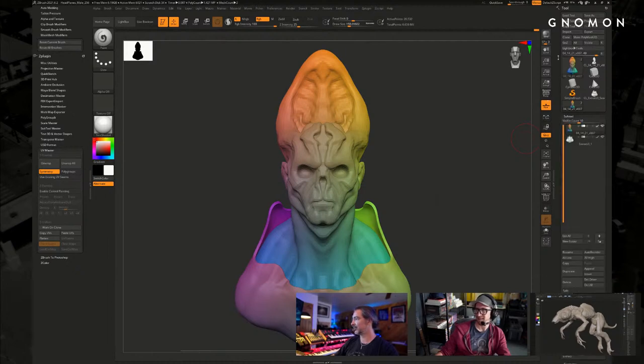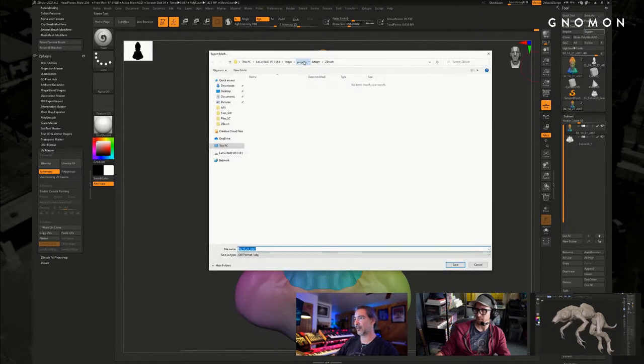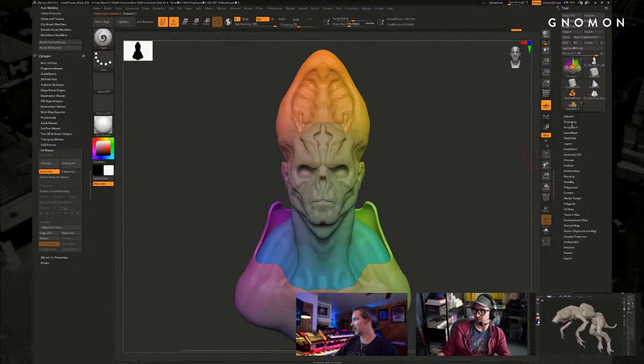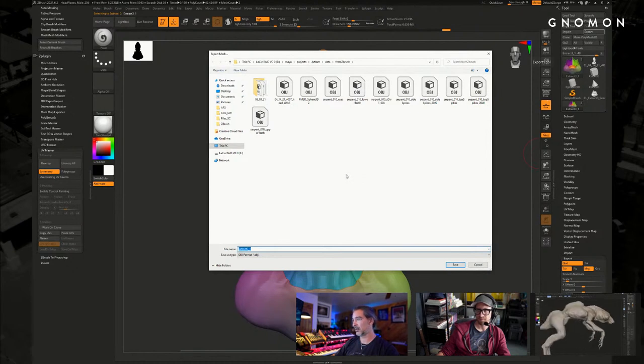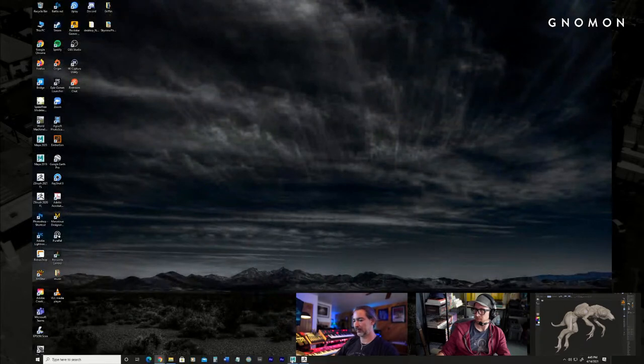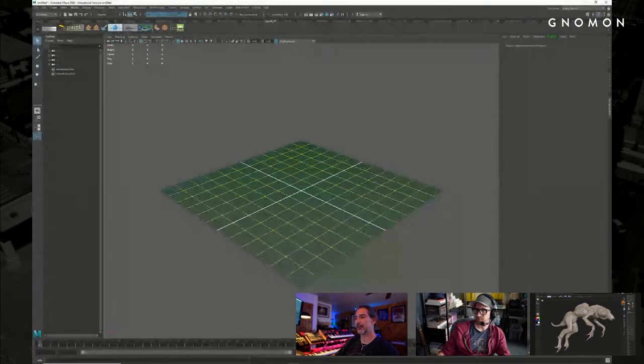So I'm going to export the level one of the head. Export to Projects, ArtJam, data from ZBrush. This is going to be the head, sdiv1. And then I'm going to go to his other thing, go to the sdiv1, export that. And that is the body. And we can see what scale this stuff comes into Maya. Oops, that's not what I want.